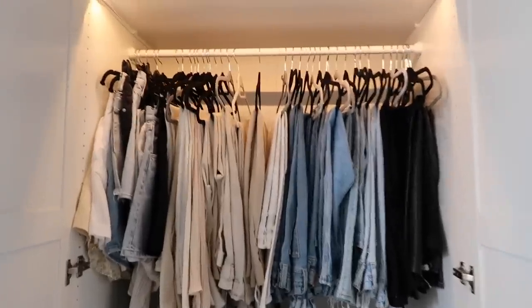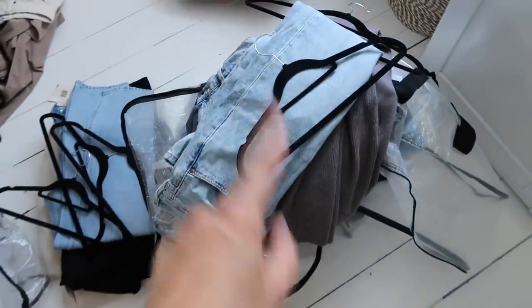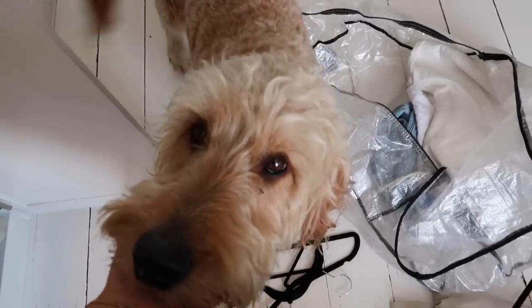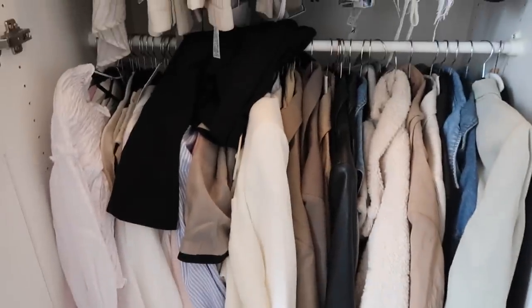Okay, so this is where I'm at. It probably doesn't look like I've actually cleared out that many pairs. This is all shorts and skirts and stuff. But over here is the pile that I've cleared out. These are some that I'm gonna try on, and that is a pair that I'm gonna sell. And I just have loads of hangers now. Hello, gorgeous boy. Hello, hello. But I feel like I'm on a little bit of a roll, so I think I'm gonna tackle this section as well now.